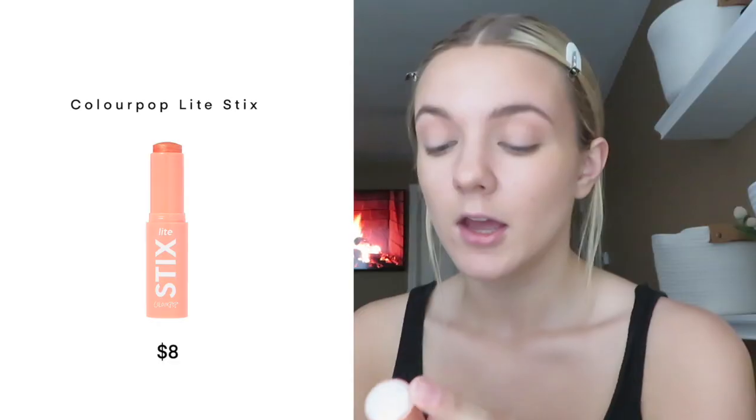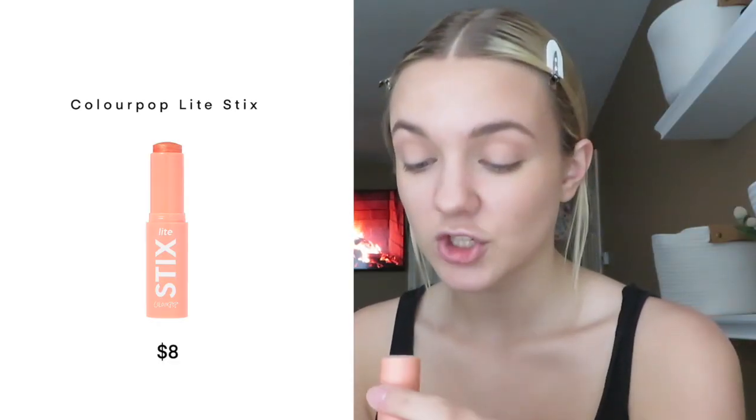This is the ColourPop Light Sticks in shade Star Bright. I've used this in other videos before, but I really just do love this product because it is like a natural looking highlight, and I like that. So I'm just gonna take a little bit right here, right there, and that's it.